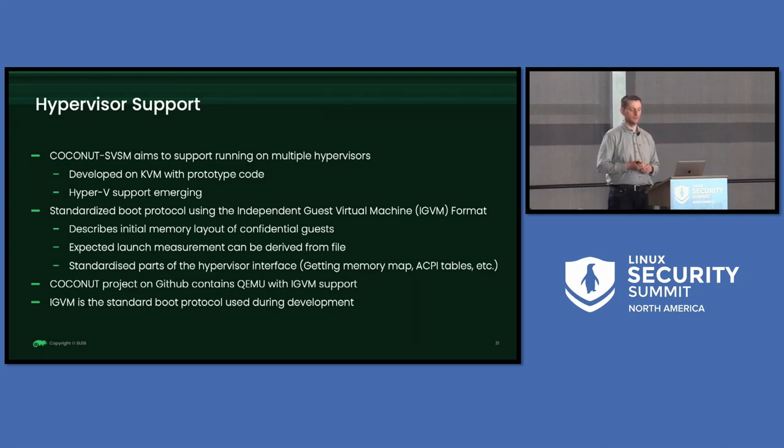And one way we do that is by using a standard boot protocol using the Independent Guest Virtual Machine, or IGVM, file format. Not sure if you have heard of that already. That is a file format defined by Microsoft, which basically allows describing the initial memory layout of a confidential virtual machine. When you have such a file and a guest platform configuration, you can calculate the expected launch measurement from only that file and compare that to the actual launch measurement of your VM later and see if it's identical. And if it's identical, you know that the IGVM file was loaded correctly by the hypervisor, by your untrusted hypervisor.